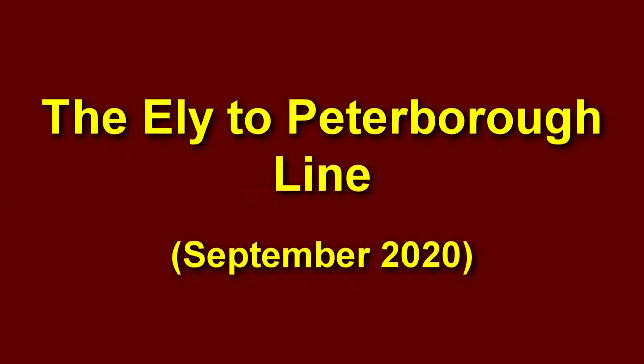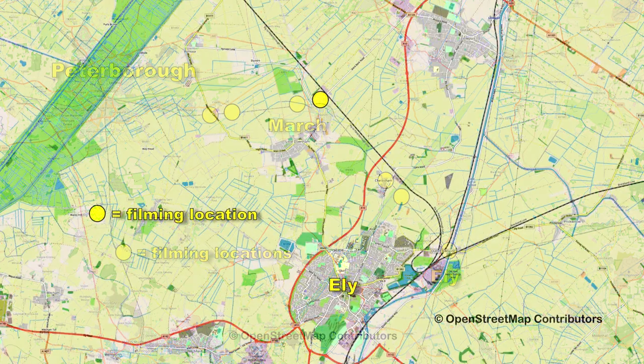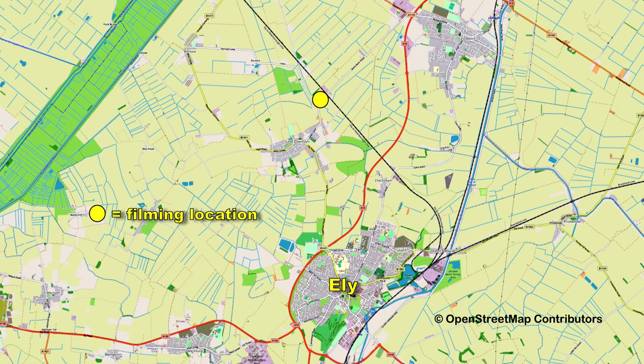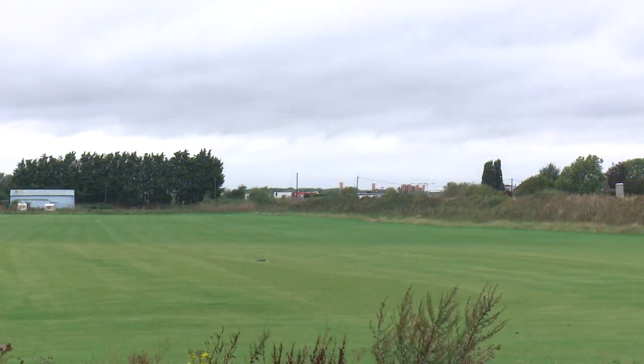In this section of the programme, we travel to East Anglia for a look at traffic on the route between Ely and just east of Peterborough. The various locations chosen can be seen here on our maps. We begin in the east, not far from Ely at Little Downham, as this Stadler Class 755 bimode unit is seen heading east with a Peterborough to Ipswich service.